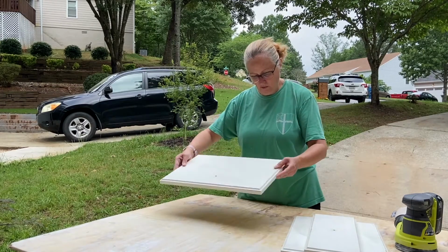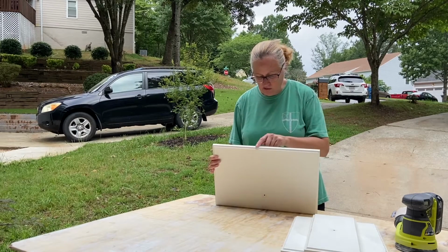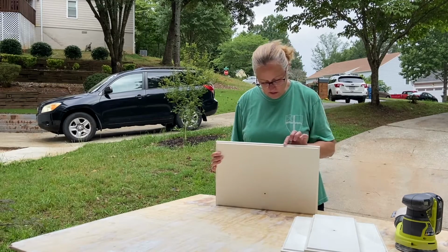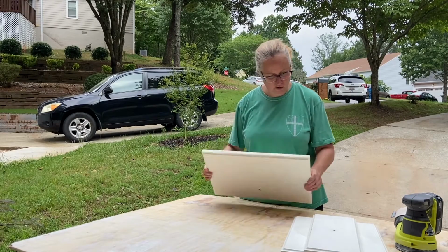All right, that actually worked pretty well. It took off a little bit more finish than I would like, and I could actually still go back here. There are several places where the finish was kind of chipped, and so it wasn't ideal. So I'm going to touch that up by hand, but it did a good job of just getting that surface coat off and bringing it down so it's more smooth.